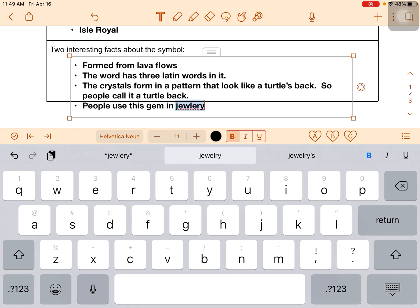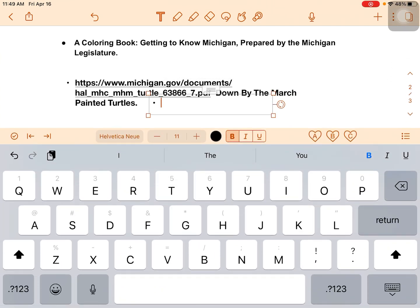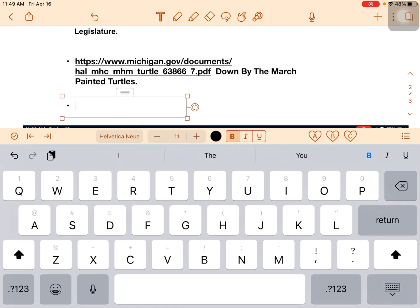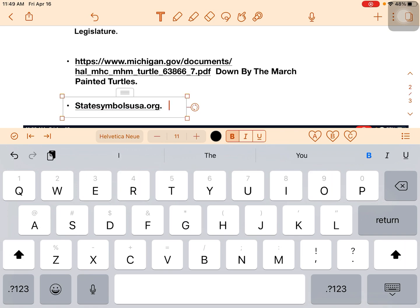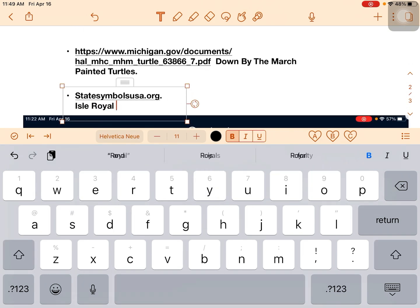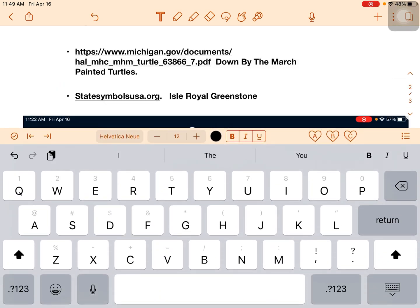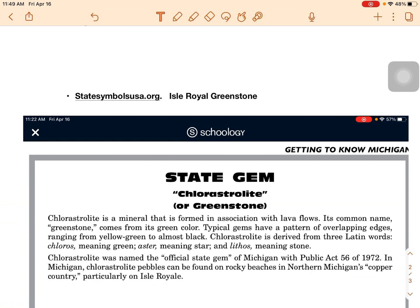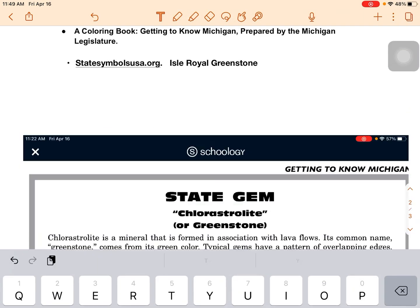And let's see. And so I found that, and I can add my website. Remember, that was my example website down there. So I'm going to add the real website. And I am just going to say it's from the statesymbolsusa.org website. And the title of the page is Isle Royale Greenstone. That's the title of the page. Because when you do research, you want to give credit to where you find your research at. Okay, so if I go to a website, I'm going to want to add that to my notes.